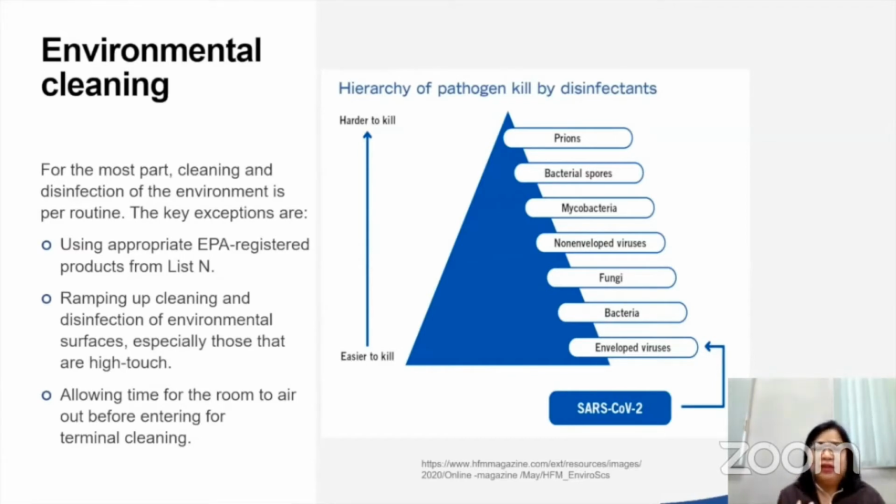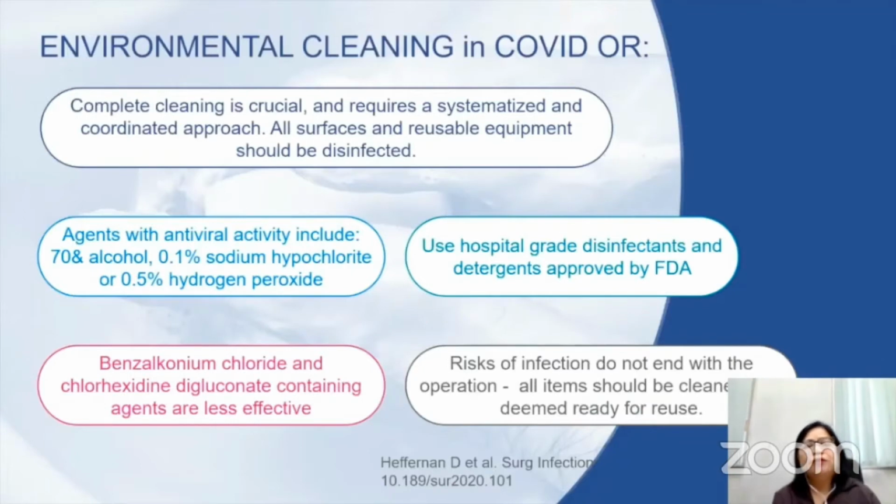So we ramp up cleaning and disinfection of environmental surfaces, especially those that are high touch, and allow time to air dry. So you don't go in while the floor is still wet, while all the surfaces are still wet. You have to allow time to air and dry before everybody enters for the terminal cleaning, and especially more so for the next case. So for environmental cleaning in the COVID OR, cleaning is crucial, and it should be systematic and coordinated. Okay?